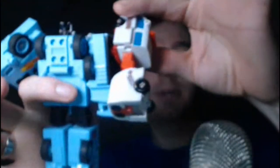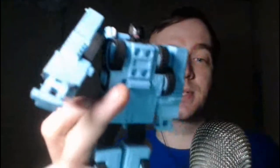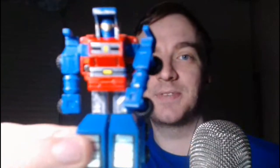And oh, there we are. And I've got part of a combiner, obviously. The alt mode for this guy is just awesome. I love the little fire truck. And just as a bonus, he threw in, because it was just lying about on its own, and the rest of it had Thundercats figures and He-Man figures, a little GoBot as well.